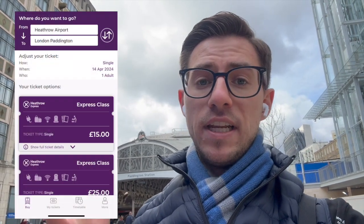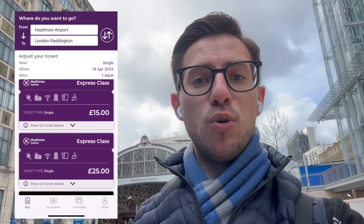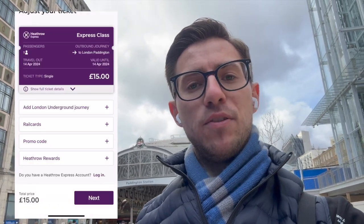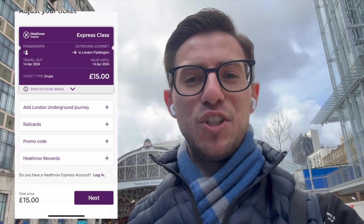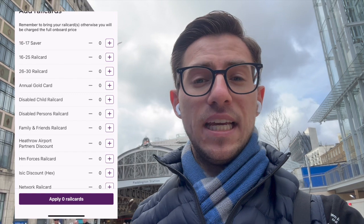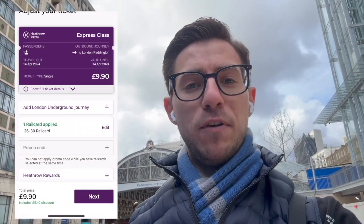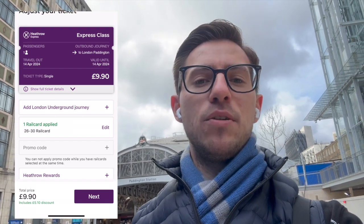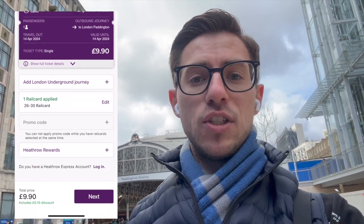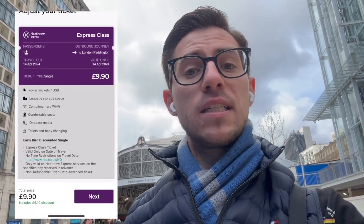I'm going to show you on the screen now how I tried to pre-book a ticket and I saw no ticket available for £5.50, and in my case it would be even cheaper, I think £3.90 or something for a ticket with the railcard discount. I found a ticket only for £15, or just under £10 with the railcard discount. So this change has happened now. That's why be aware of it.